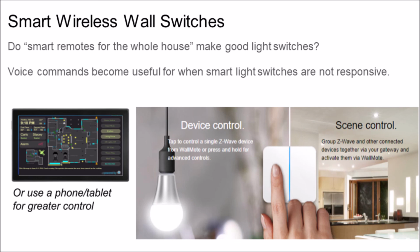The wall remote, for example, is like a magic wand for the home. It's capable of being programmed to do anything. If you have a smart TV that can be turned on and powered by the smart hub and turned to a station, you can program this wall remote to adjust all the lights, the curtains in your room, and really get the mood set for watching your favorite television station. But it doesn't serve as a good light switch on the wall.